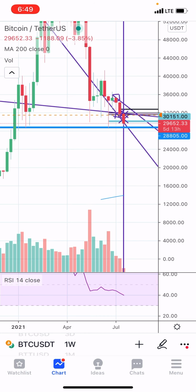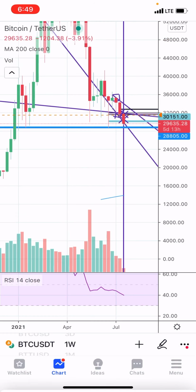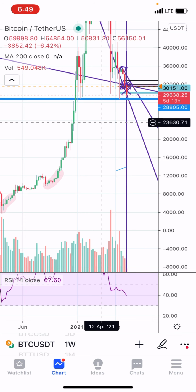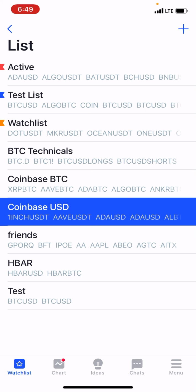So that's where I'm at right now. High time frame targets. Let's go to Bitcoin real quick again. I want to show this. I think I've already mentioned that we have the level at 26,000, a level at 24,000, and if I remember correctly, we also have a CME gap in that area as well.